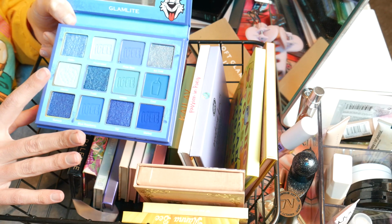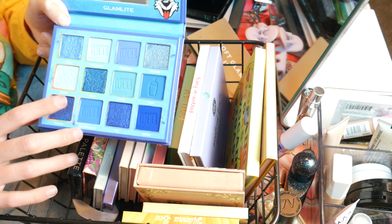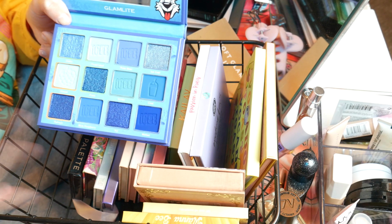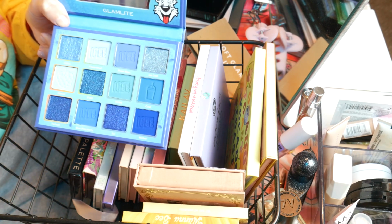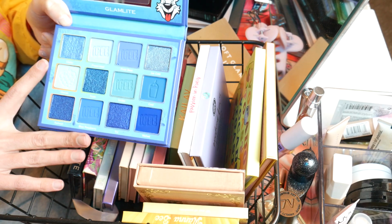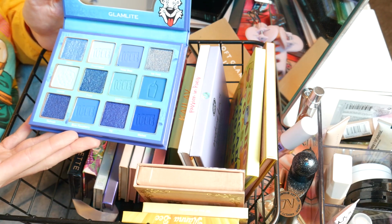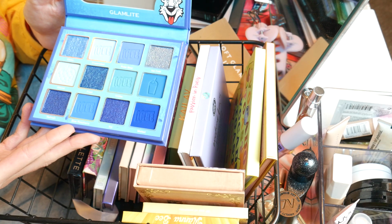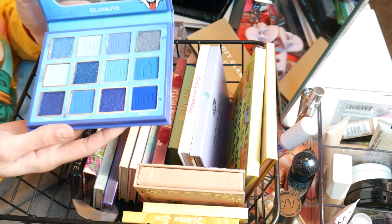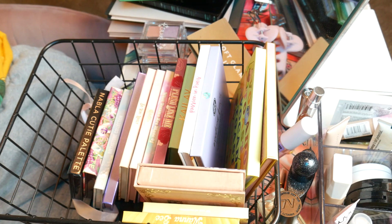The Glam Light formula is new to my collection, and I do have to learn how to play with these shades a little bit more, but they do blend well with my other shadows. When I do notice weird things happening, I think that's me, not the palette. I'm just not utilizing the formula in the way that I should, but I do think that this is a nice palette. I wish my first introduction to Glam Light was a different palette, because I don't think this one is a good representation of their formula. I think that's a nice way to put it.